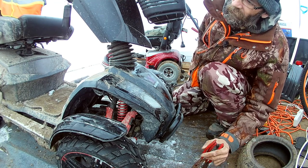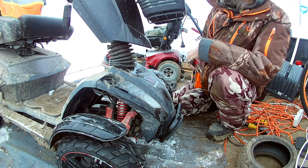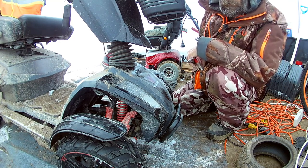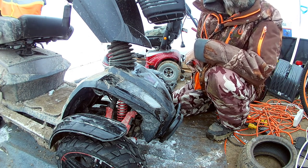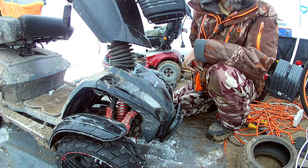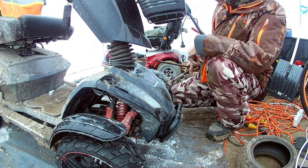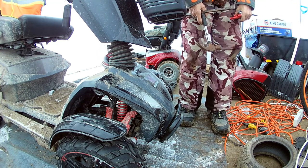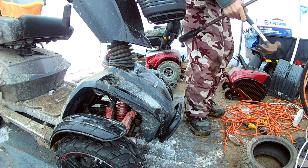Too cold out. Problem is, the wind is so nasty in here. Wow. But at least there's a bit of sunshine that's actually making it a little warmer in here.